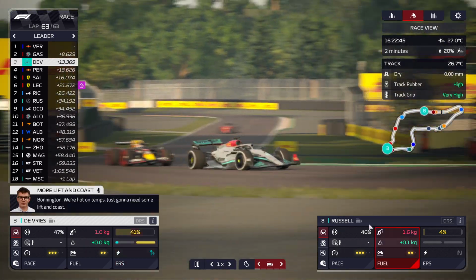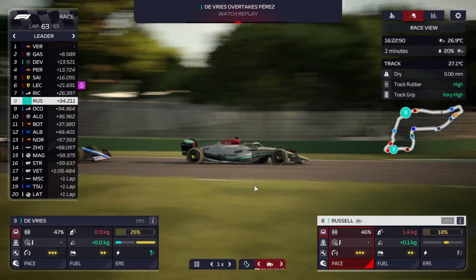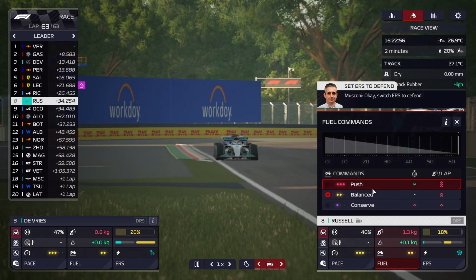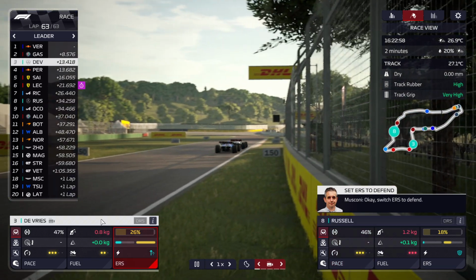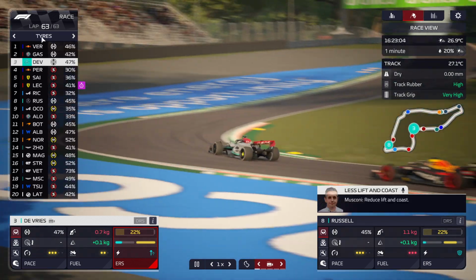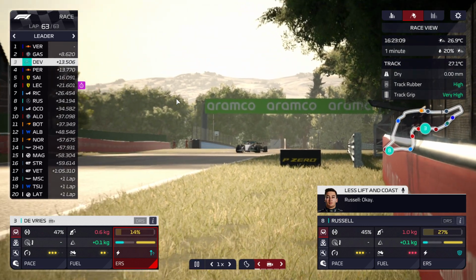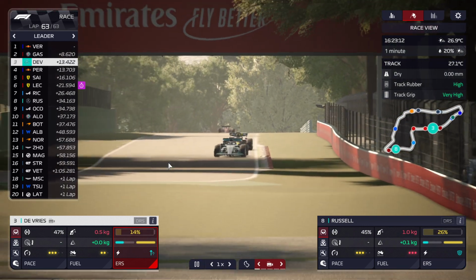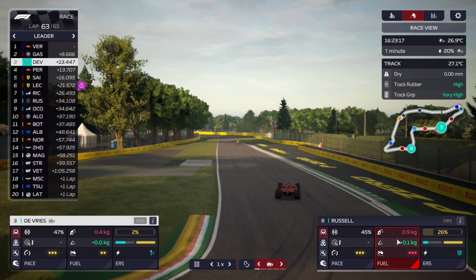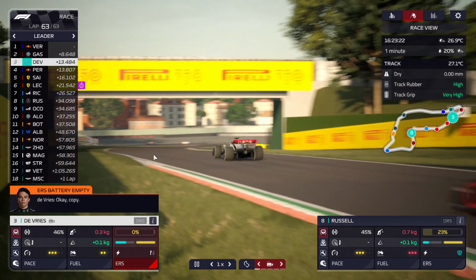The hot engine temp's just going to be some lifting and coasting. There's no DRS zone back here. Okay, we'll see if George can fend off Ocon. That should hopefully do it. Fend with the ERS, push with a fuel smidge. Hopefully George should lock down P8. Sergio's tires now hit the 30% threshold, so they're going to fall off even more. So we are low on battery at the moment. That's all right.